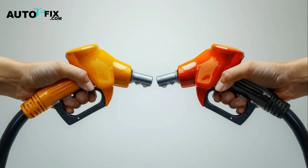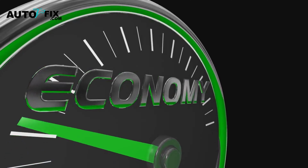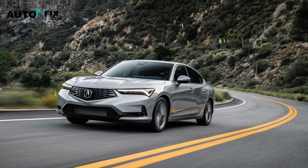The difference in how these fuels ignite, compression in diesel engines versus sparks in gasoline engines, also explains why diesel engines are more fuel efficient and better suited for heavy-duty vehicles, while gasoline engines are lighter, more responsive, and common in smaller cars.